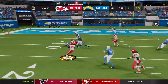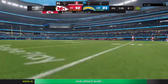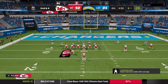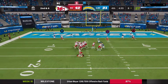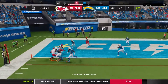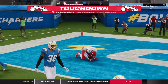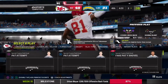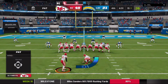Sanders toss left side. And a pickup of about 4 down inside the 10 to the 8-yard line. Following the pickup of 4, here's 2nd and 6. Mayfield. 2nd and 6 at the 8-yard line. Touchdown! It's complete. Gerald Everett, a beast in the red zone with his second touchdown of the game. And the Chiefs use the short field to their advantage as they cash in for 6.